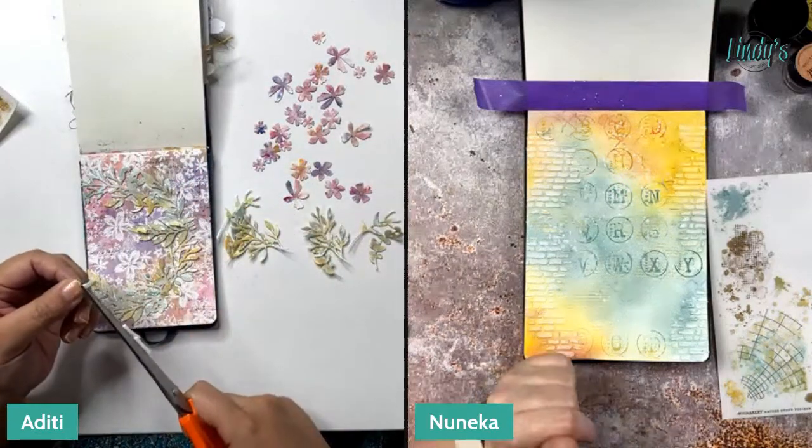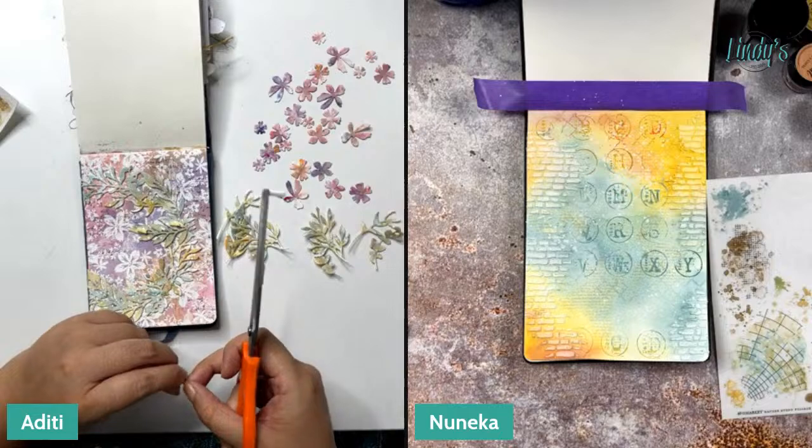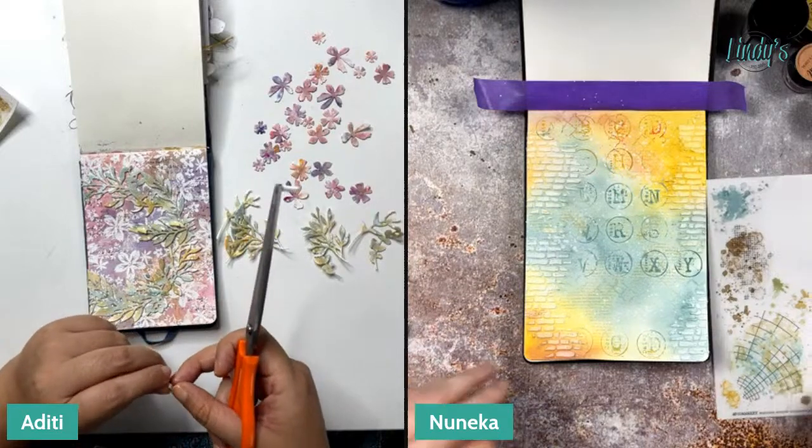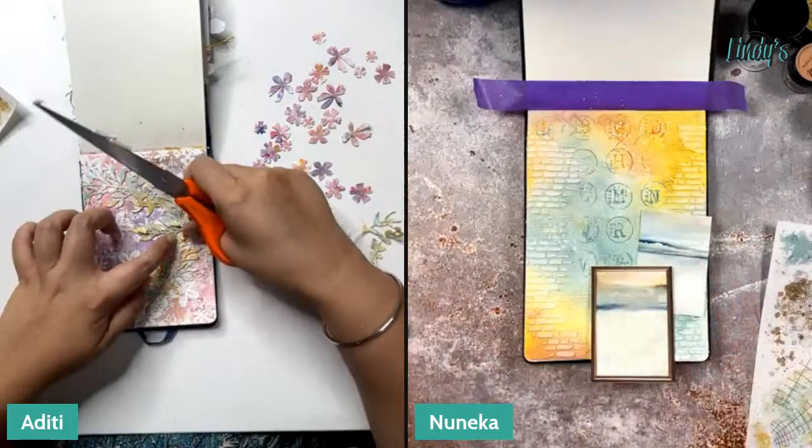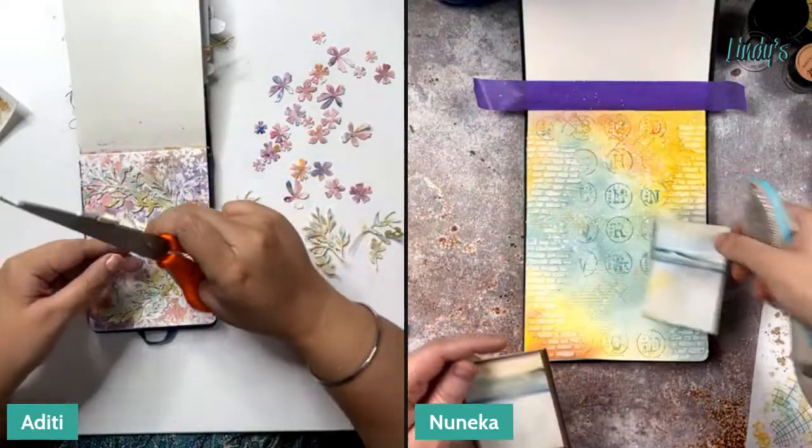Tracy said, I love that red die set to the wish list. Yes, I love the fact that it comes with the wreath and then it comes with some of the leaves separately. I thought that was so cool.